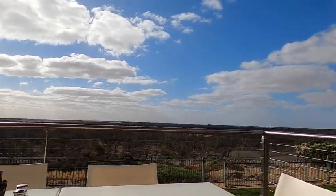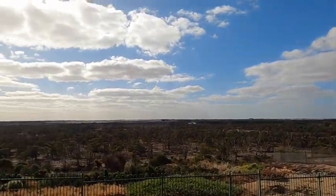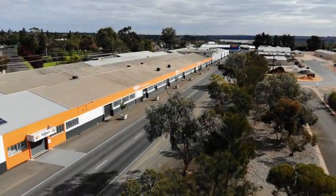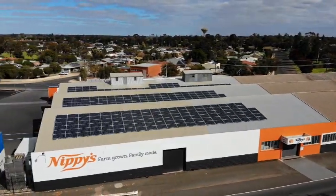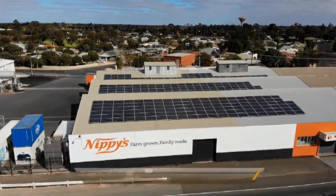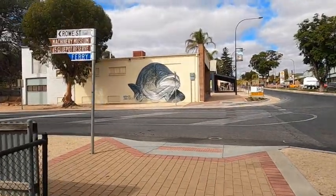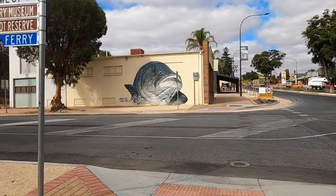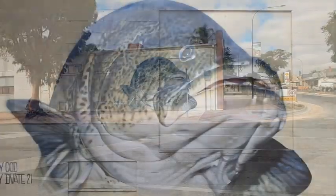Unexpected views from cafes and wineries. It's a nice surprise. Good old nippies. I've drunk bucket loads of this over the years. Now, don't quote me, but this might be the same guy that's done the silo art as well. But that looks pretty cool.